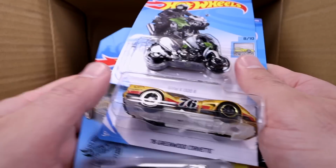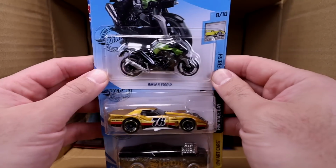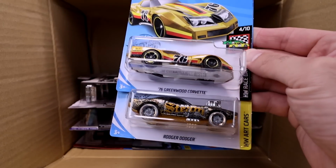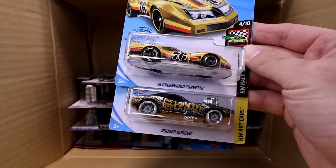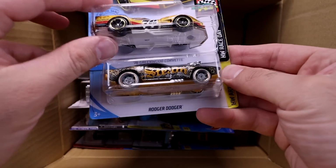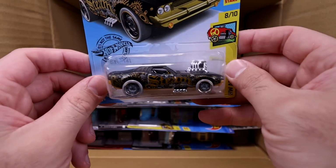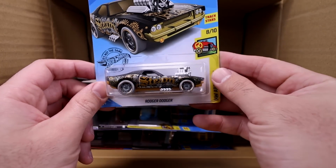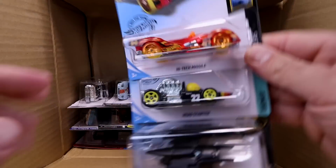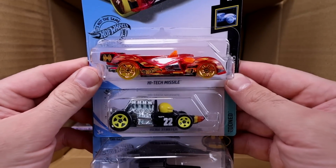And let's go ahead and see BMW K1300R. There we go, motorbike. We don't see many motorbikes anymore, but from time to time we do get them. We've got the '76 Greenwood Corvette. I like that casting. We saw that one previously as well. Roger Dodger, new color variation of the Roger Dodger. How do you like that one, guys? I like it. I think it's cool. Put that aside.